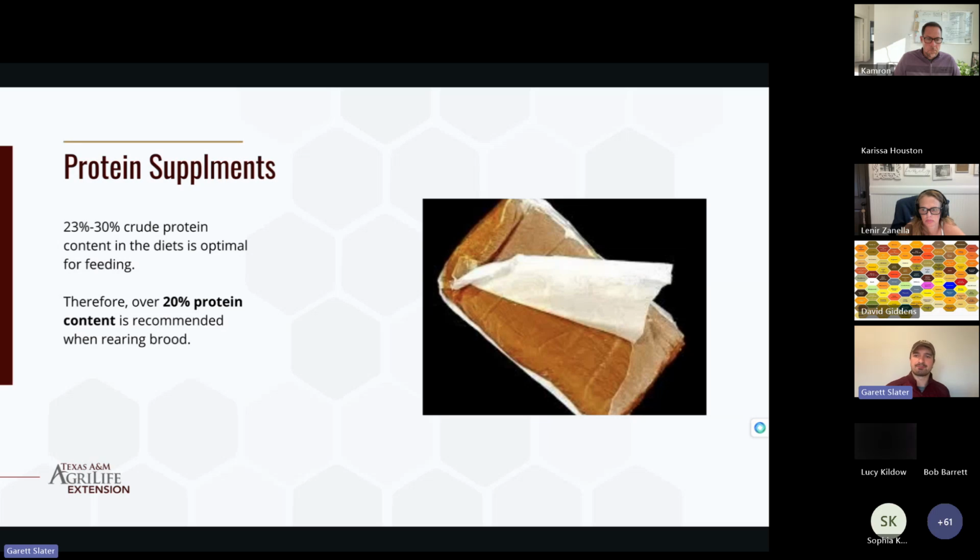When I'm feeding a protein patty, especially here in Texas, we don't need as much protein supplement because there's so much pollen coming in, especially in the spring. I tend to feed a lot fewer protein patties here in Texas versus other parts of the country. When I managed bees in North Dakota and Minnesota, there wasn't a lot of protein in the spring, so I'd feed maybe 1 to 2 pounds of protein patties in the spring to help the colonies brood up. But here in Texas, that's probably less necessary.